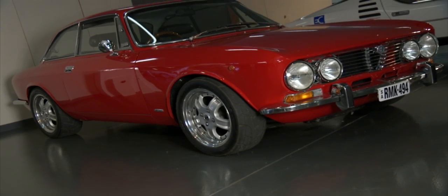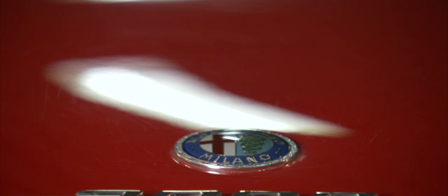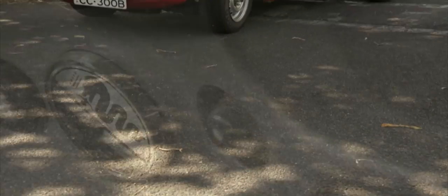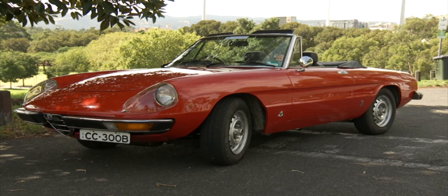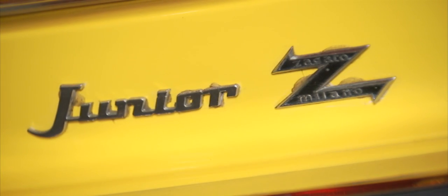Alfa Romeo's first attempt at putting a powerful engine in a smaller, lightweight car, the 105 Series Giulia, was not only a financial success, but a great performer on the road too. From this foundation came the popular and well-known Spider, a two-door roadster. Looking to widen the appeal of the 105 range, Alfa Romeo turned to coach builder Zagato to build a new direction to the range.